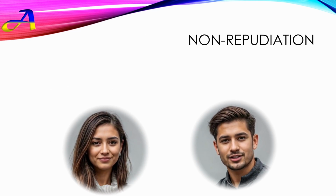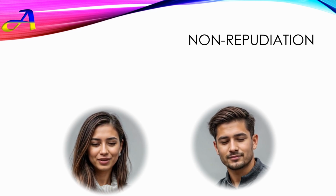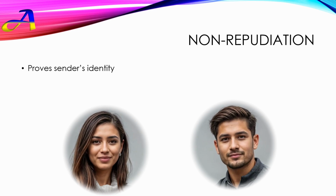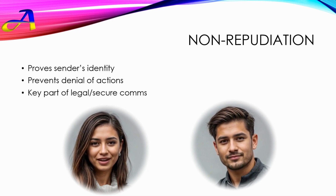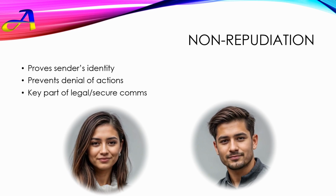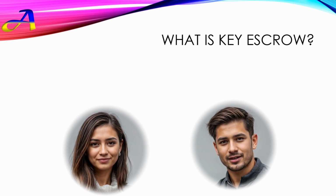Non-repudiation sounds like a legal term. It kind of is. Basically, it means you can't deny sending a particular message or document later on, because your unique private key is used to create that signature. It's like ironclad proof you were involved in the process. Like a digital fingerprint that you can't really fake. Okay, that makes sense. So public and private keys working together. You also mentioned key escrow. What's that all about?